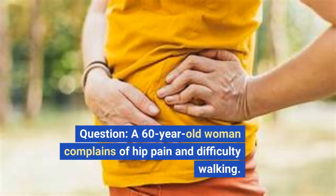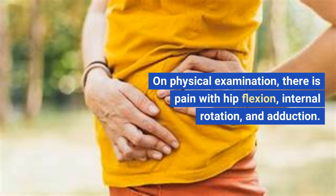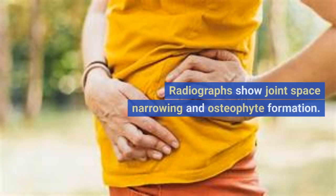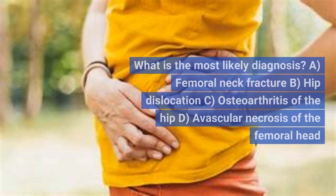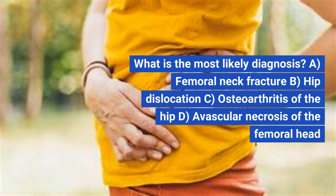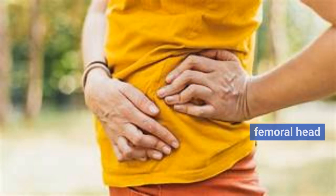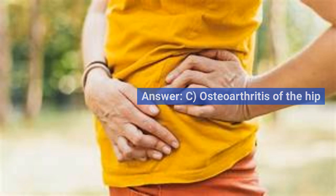Question: A 60-year-old woman complains of hip pain and difficulty walking. On physical examination, there is pain with hip flexion, internal rotation, and adduction. Radiographs show joint space narrowing and osteophyte formation. What is the most likely diagnosis? A. Femoral neck fracture. B. Hip dislocation. C. Osteoarthritis of the hip. D. Avascular necrosis of the femoral head. Answer: C. Osteoarthritis of the hip.